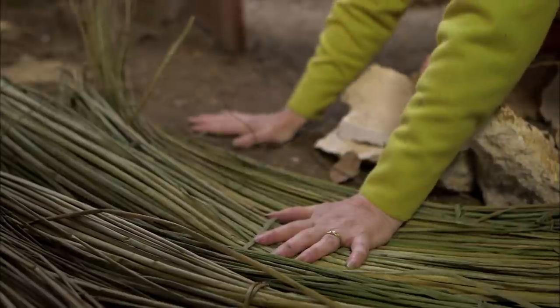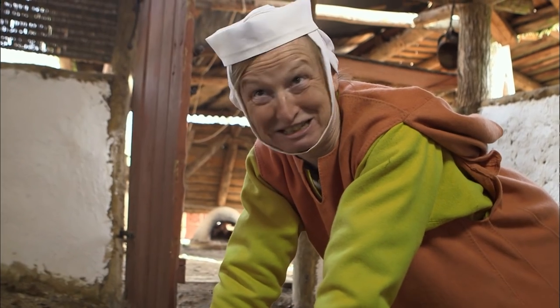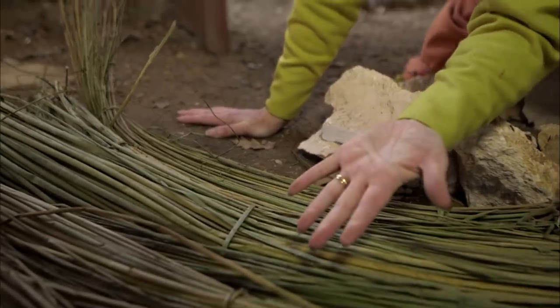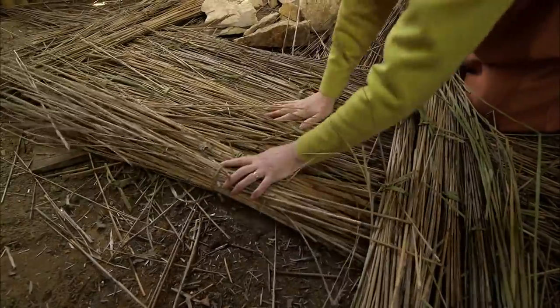Look at that. And the temperature difference between putting your hand there and putting your hand there is quite astonishing. That is cold and wet and nasty. That is warm and dry and comfy. Every few weeks, Ruth will lay down new bundles of rushes.